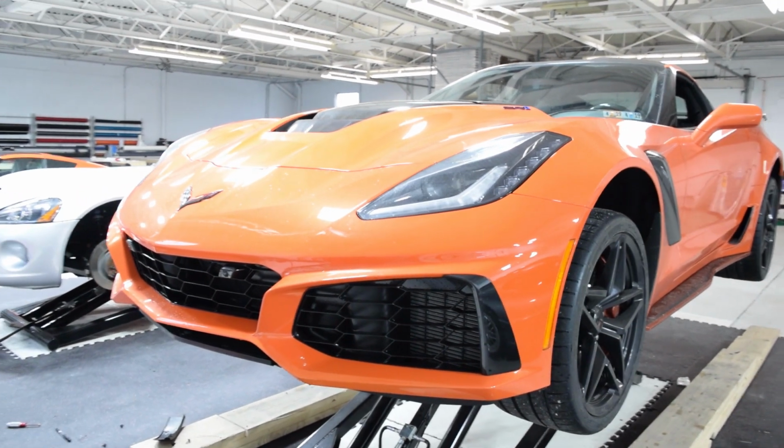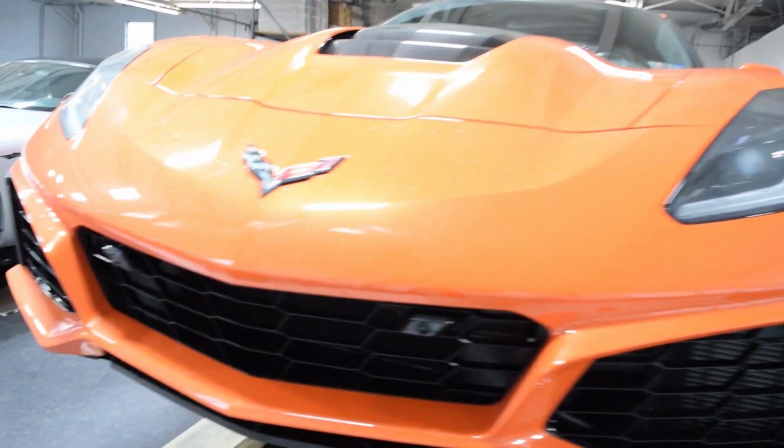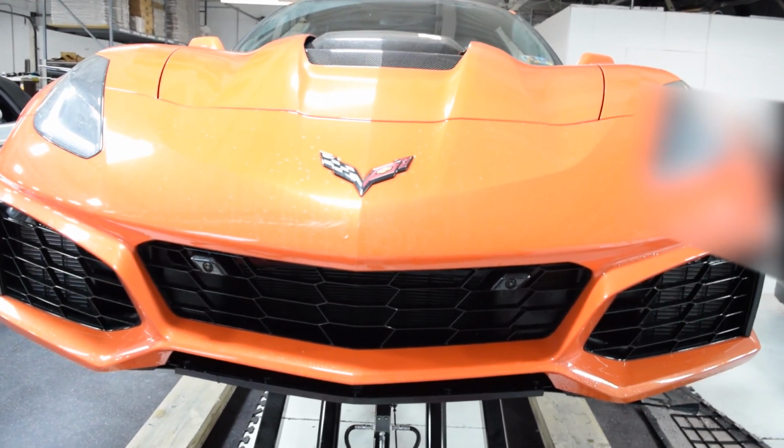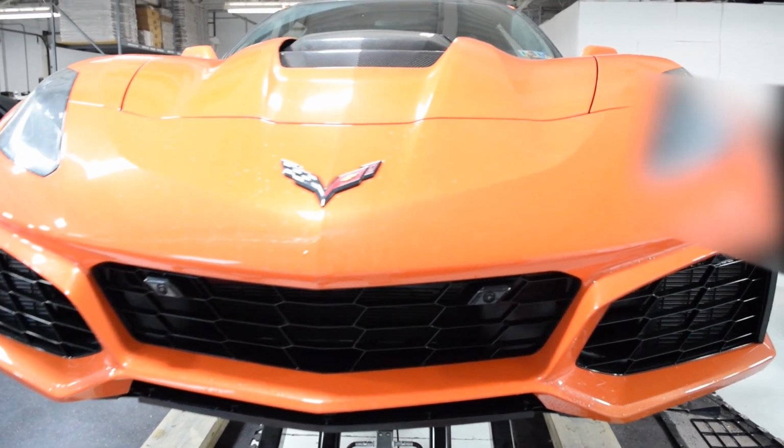So, all right, let's get into it. Dude. All right, so we finally got the front splitter off. Now we're going to do a thorough cleaning on the front bumper and start applying the paint protection. Should be fun. Here's the under track.